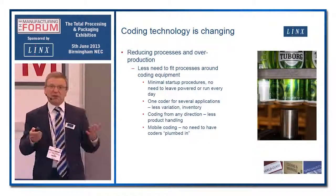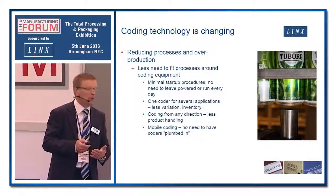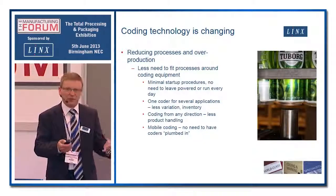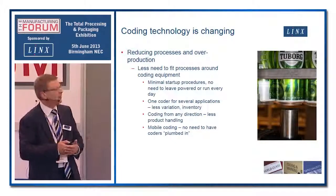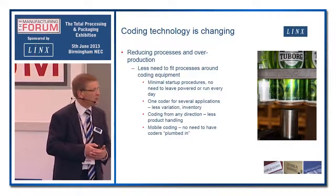Also, you'll see that there are coders now that can cover many different applications. They're becoming more flexible. And that's great because that means less variation for you in your production processes, less different types of equipment to maintain and handle, and less inventory too in terms of consumables and spares.